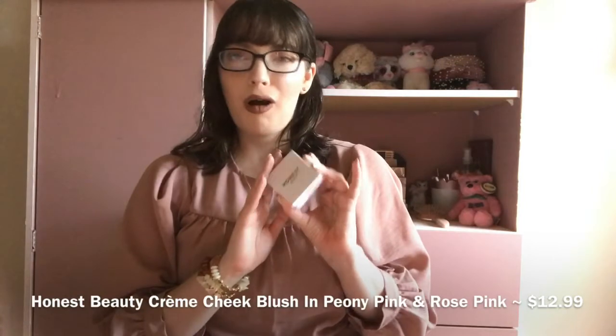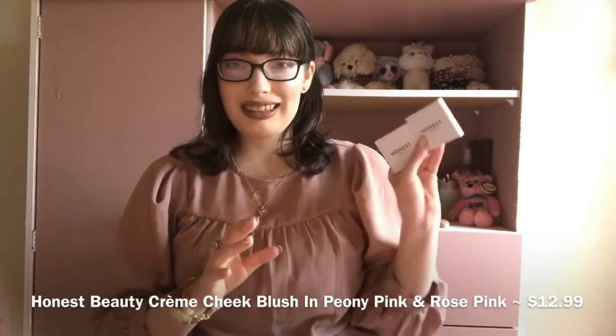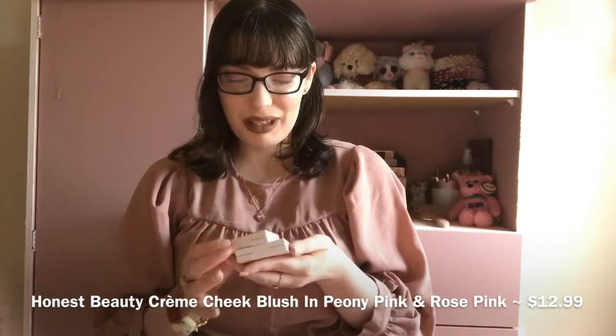Okay, so first up are the cream blushes, and these are from Honest Beauty, which is Jessica Alba's makeup line. So I am really excited to share with you the two colors that I picked up.